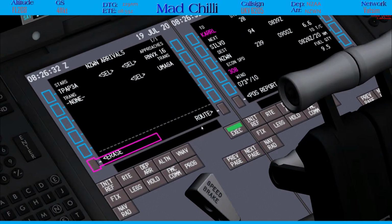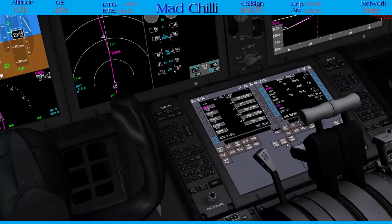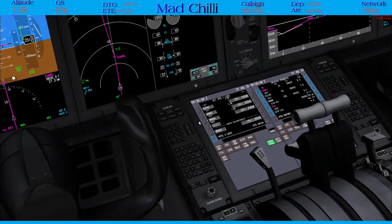Auckland approach, and the Qantas TPAP 185 3 Alpha. 05 right. Qantas 185, Auckland approach, radar identified, track by the SID, climb flight level 280.